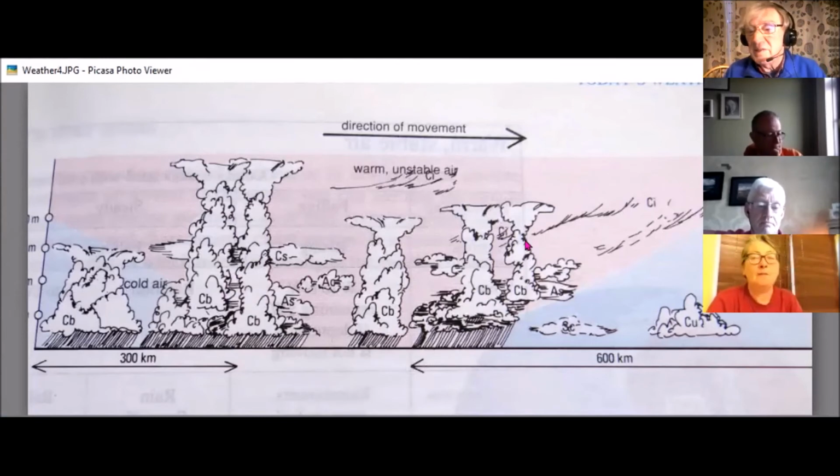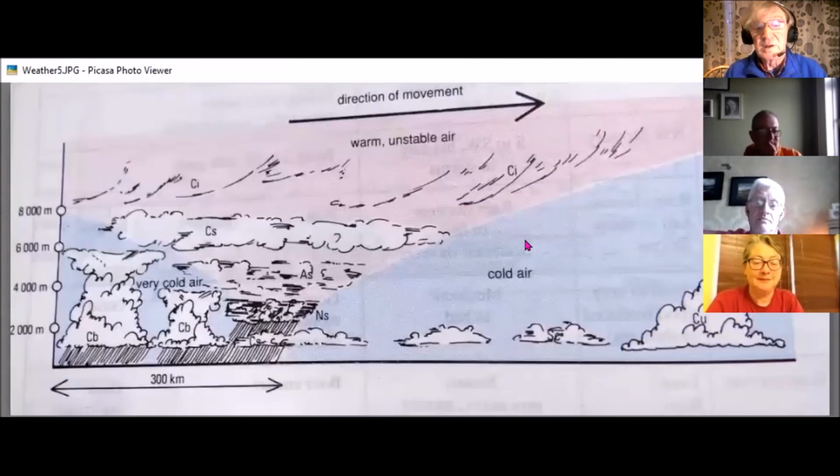Nine times out of ten, they don't pose any particular problem because they're beginning to decay. But you'll get the odd one that can be a bit nasty.